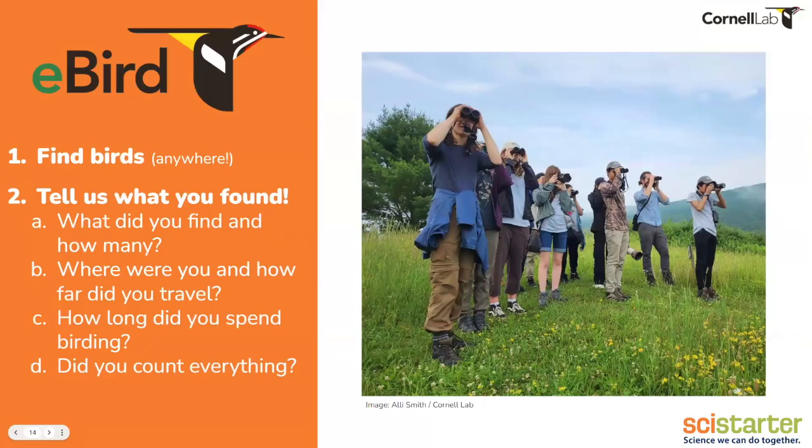A lot of our work here is powered by eBird, which is one of the largest citizen science projects in the entire world. And it is the largest one focused specifically on birds. And to participate, it's very fun. All you need to do is find birds and tell us what you found, essentially. We have a website and an app that you can use to participate in this project.